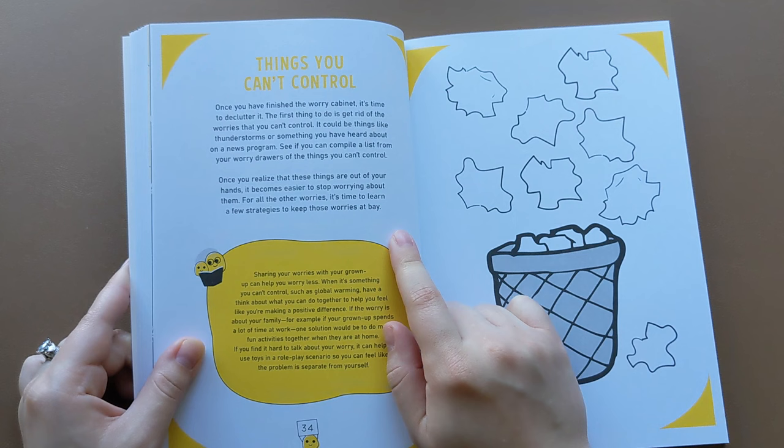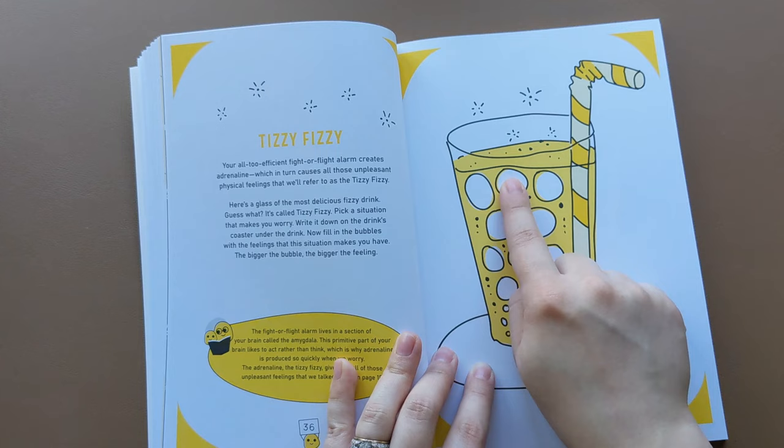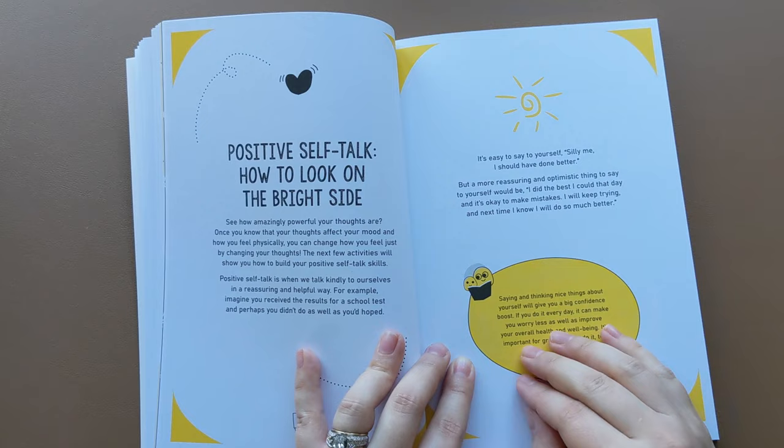Get rid of worries that you can't control. There's a fun little activity where they can write their worry on the coaster under the fizzy drink. And then in each of these bubbles, they can write down how that worry or situation is making them feel. All throughout the book, we have these little reminders to bring in an adult to help continue the conversation on whatever they are reading about in the book.